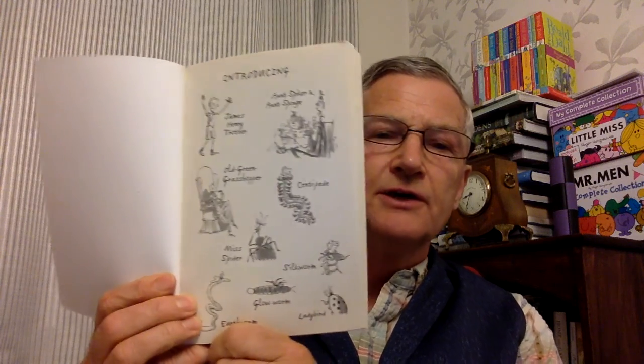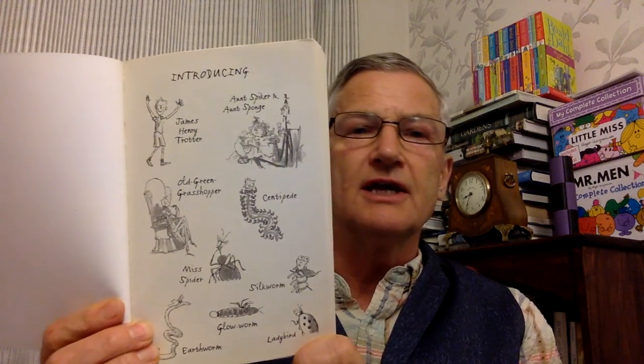So I have my book here, and you will see that it says the world's #1 storyteller, which I think probably means Roald Dahl rather than me. Perhaps I'm the world's #1 story reader, but certainly the world's #1 storyteller, I think we would all agree, is probably Roald Dahl. So this is chapter 1 of James and the Giant Peach. And on the front page, hopefully you can just about see that it shows the key characters, the key players, if you like, in our story.